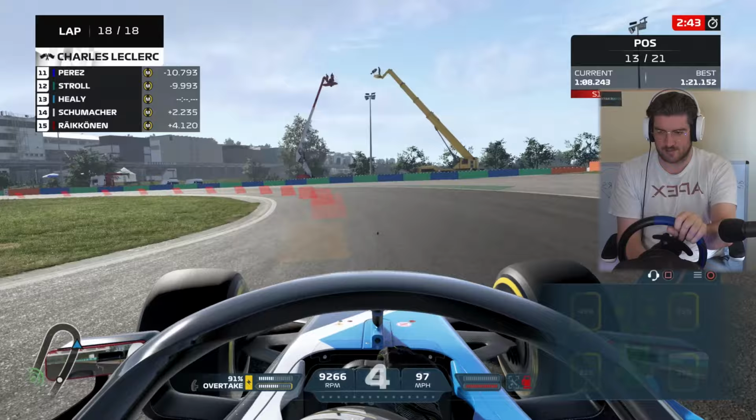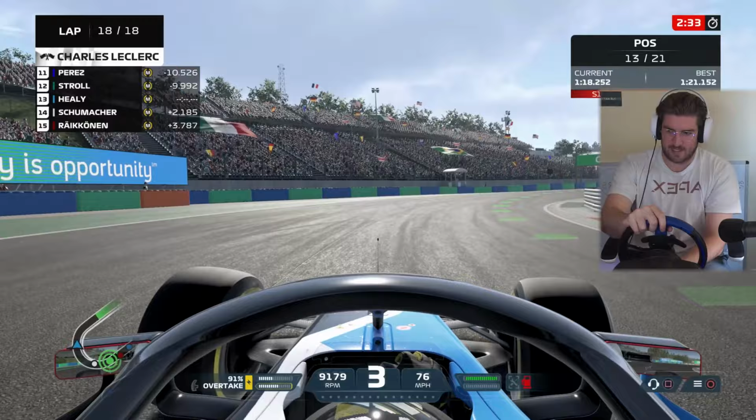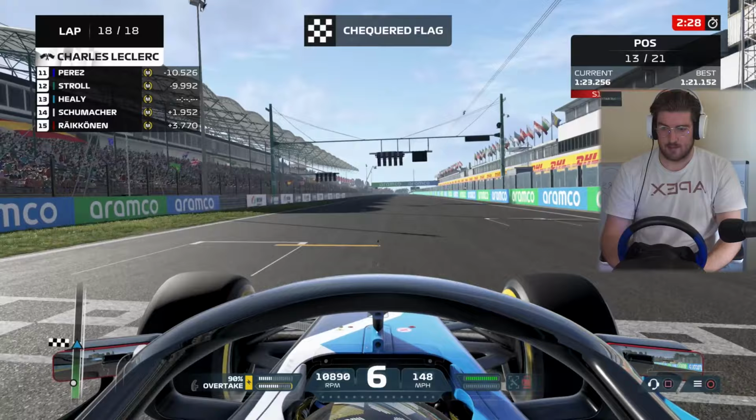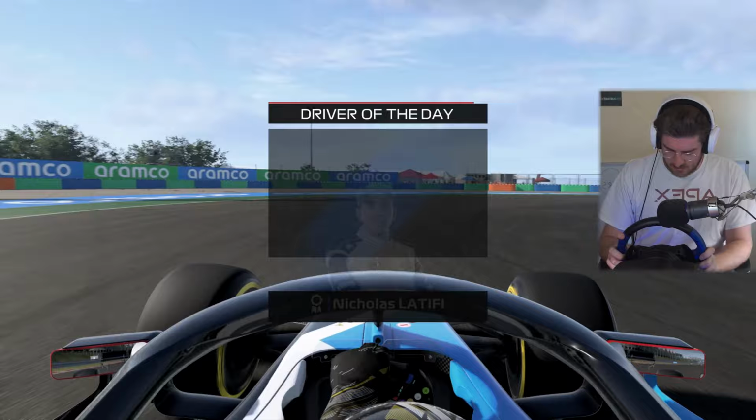Alright, we're gonna finish the race in 13th. Obviously no points, but pretty happy with how we performed. I really am. I nearly let my foot off the gas to let Schumacher overtake us there, but we're fine. We're fine, baby, we did it. Alright, there's Michael Schumacher. Mick Schumacher, I should say, not Michael.